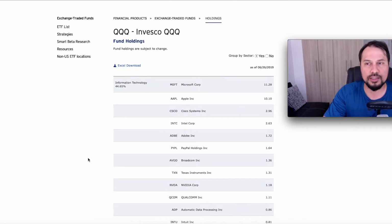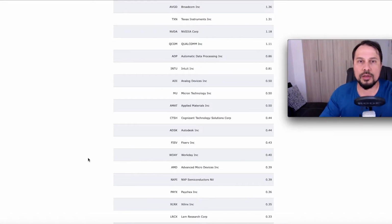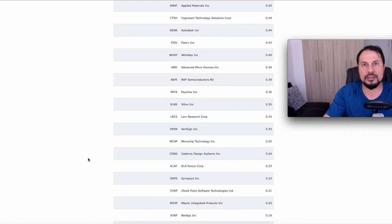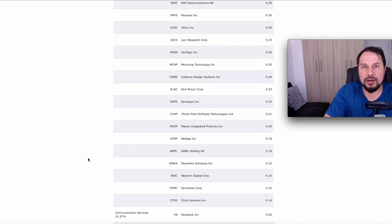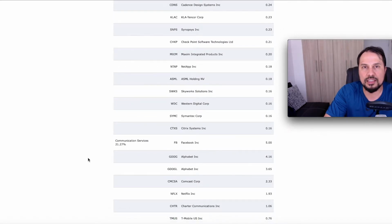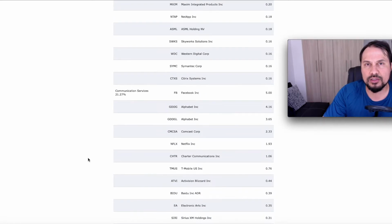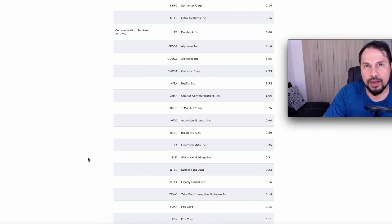Information technology 44.65. As you can see: Microsoft, Apple, Cisco, Intel, Adobe, PayPal, Broadcom, Texas Instruments, Nvidia, Qualcomm, Automatic Data Processing, Intuit, Analog Devices, Micron Technology, Applied Materials, Cognizant Technology Solutions Corp, Autodesk, Fiserv, Workday, Advanced Micro Devices, NXP Semiconductors, Paychex, Xilinx, Lam Research, VeriSign, Microchip Technology, Cadence Design Systems, KLA, Synopsys, Check Point Software Technologies, Maxim Integrated Products, NetApp, ASML Holding, Skyworks Solutions, Western Digital Corp, Symantec, Citrix Systems.